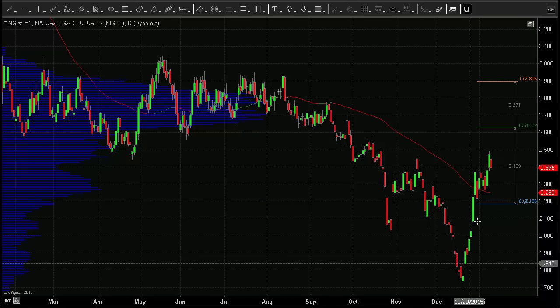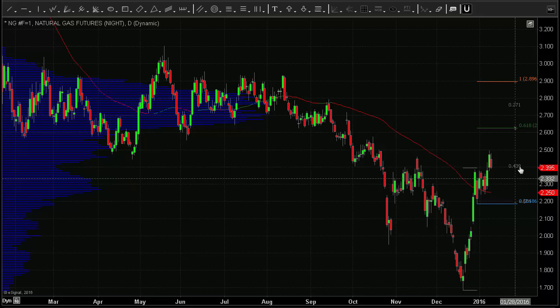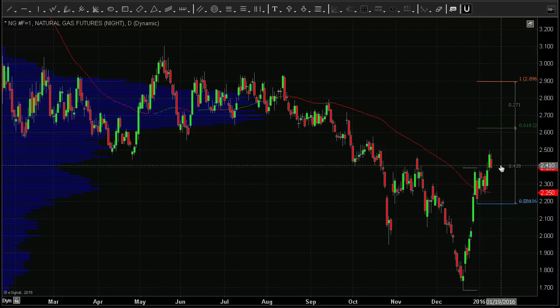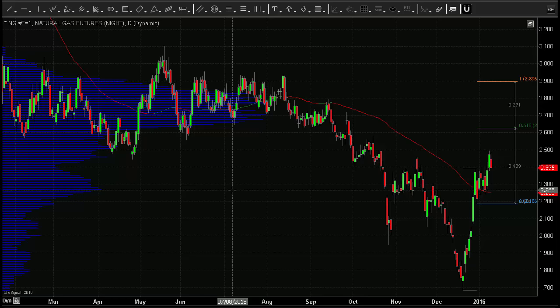Now, overall, it's had a huge run. I'm not looking to really get involved. I'd like to see it form a little more of a bull flag here. It's really just kind of started to play to the upside. We'll see if we get a setup. Natural gas is a little tougher to play, especially if we're holding it long term. The ETFs can lose value over time. It's not a very good commodity to try and trade, except for very, very short-term plays.